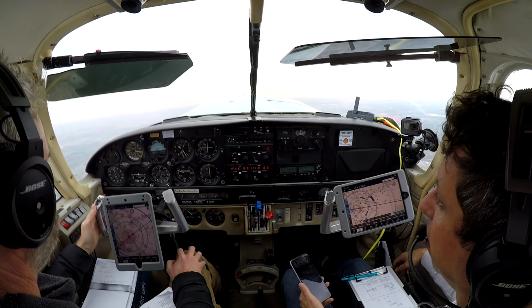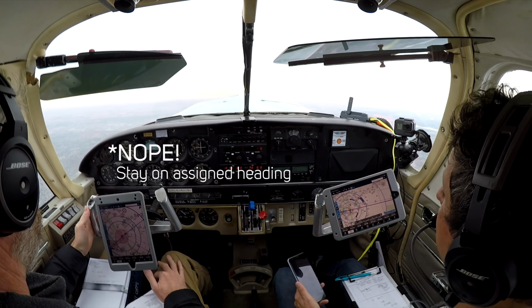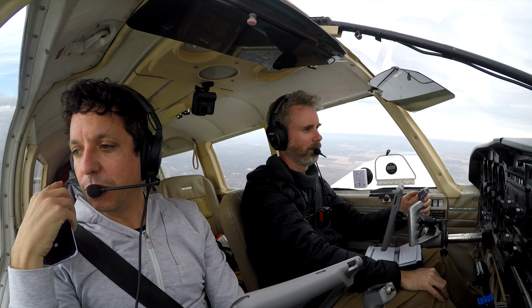Okay, 500 to go. And we're on heading and ForeFlight agrees. I could probably make a bit of a left turn based on ForeFlight. That was the initial heading from him. No, so from this point on, we're actually going downhill. Right. All the way to home. All the way to home, yeah.